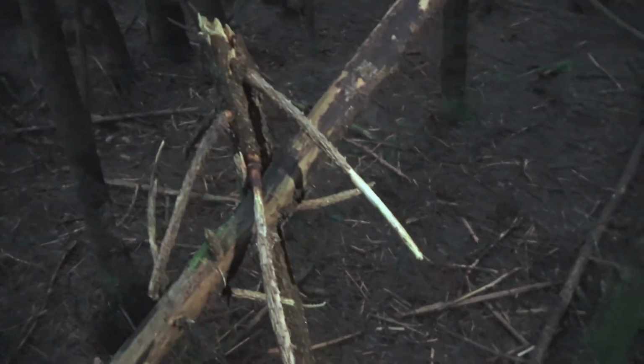All that interesting, almost like feather work, isn't it? It looks like feathers. And then this here.